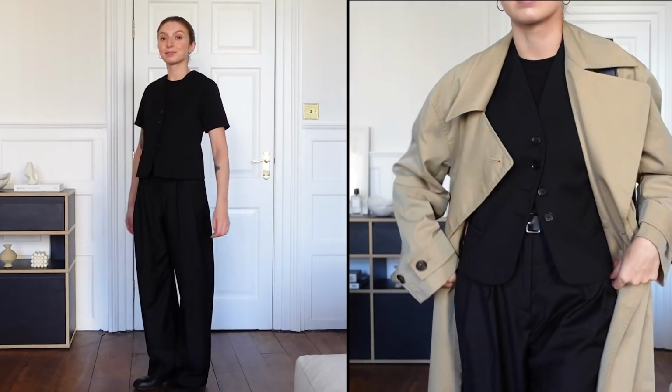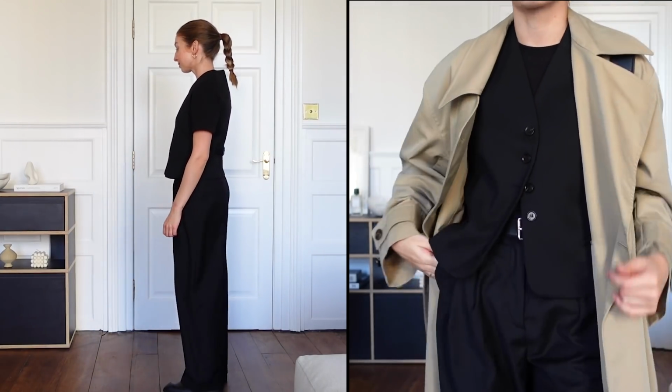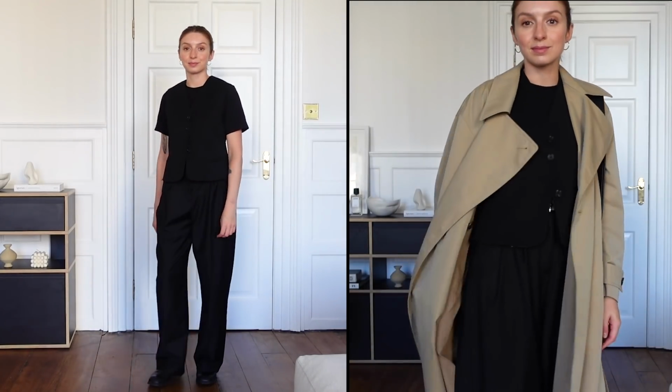So it's a really simple look, and on the surface it might seem quite dull, but I think on closer inspection there's lots of really nice details in there that actually make it feel quite refined.